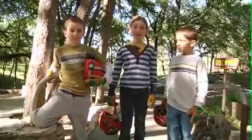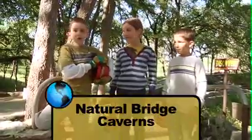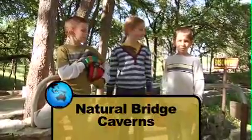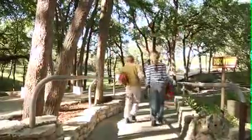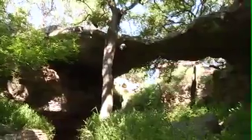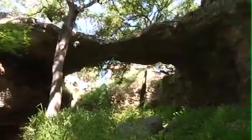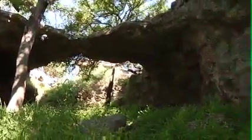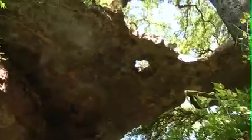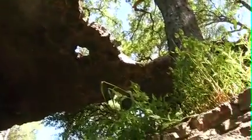About 10 miles north of San Antonio is one of the biggest caves in Texas. It's called Natural Bridge Caverns. We get to go inside. Let's go. At the entrance to the cave, there is a span of rock that looks like a bridge. It's about 60 feet long, that's about 18 meters. This cave is named after the rock bridge, Natural Bridge Caverns.